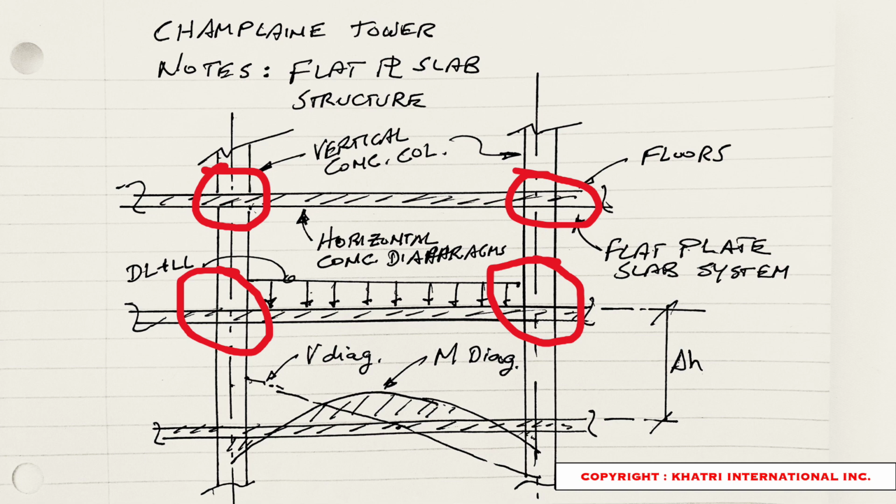The shear diagram and the moment diagram indicate the areas of highest stress for bending and for shear force. The shear force stresses are highest where it meets the column, and the bending stresses are highest in the center of the slab. You need 2 layers of steel, a top layer and a bottom layer, in order to handle these 2 loads. From the pictures that I've seen so far, I'm not seeing 2 layers of steel. I'm seeing 1 layer of steel.